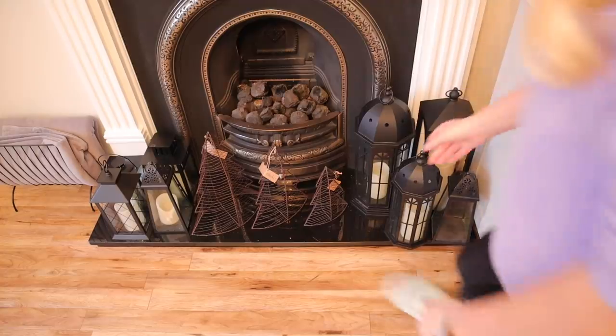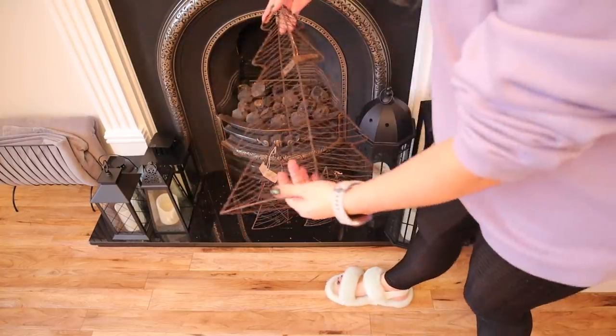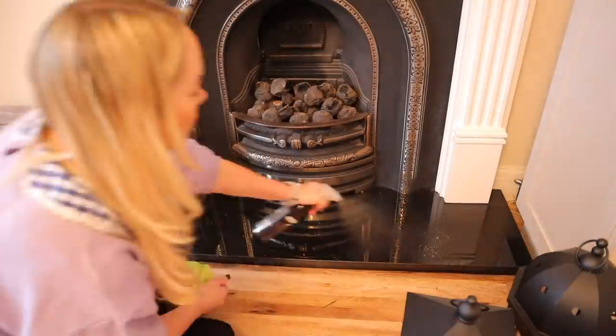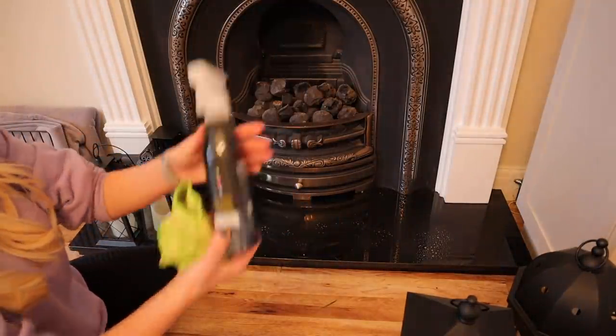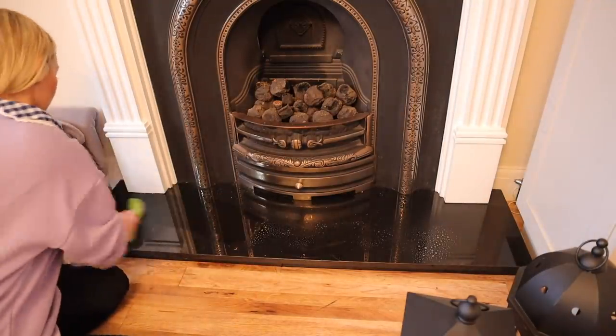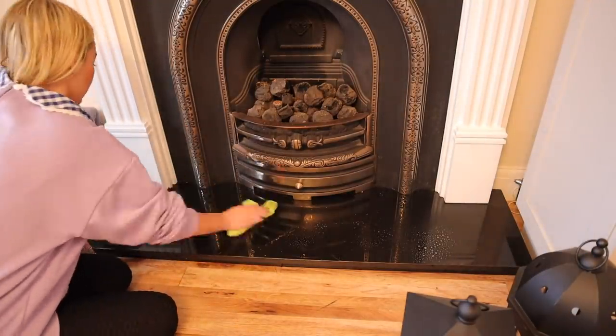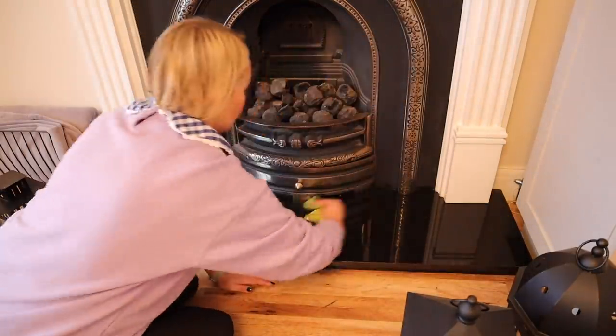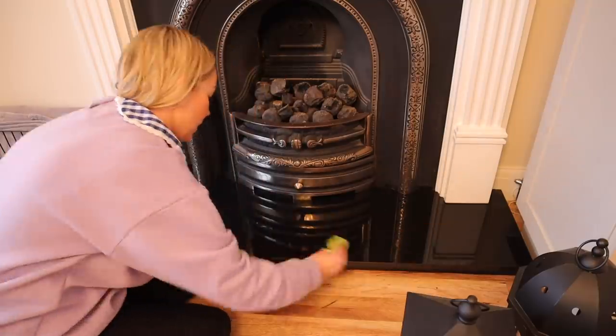Also gonna give it a wipe down and then put away a few last little Christmas decorations like these wired trees. And then I'm also gonna wipe down our fireplace. It's got really dusty and we have some little lanterns that sit on the fireplace. So I'm gonna move those, wipe it all down with a granite cleaner because I think that this is granite and it makes it shine really nicely. And then I'm gonna put all of the lanterns back.